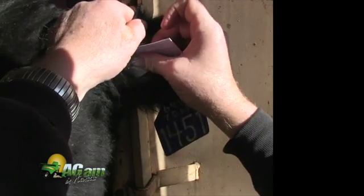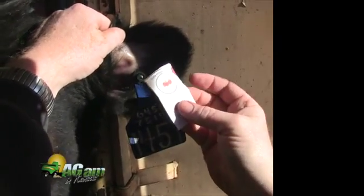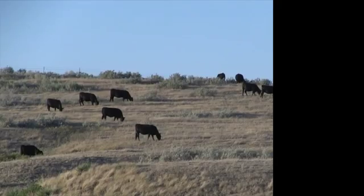Gardner says making DNA technology available to commercial cattlemen is a boon to the industry. This is one more tool that we can put in our toolbox. We can have information to make decisions with, and that's what the association does so well, is arming us with those tools that help us make good decisions.